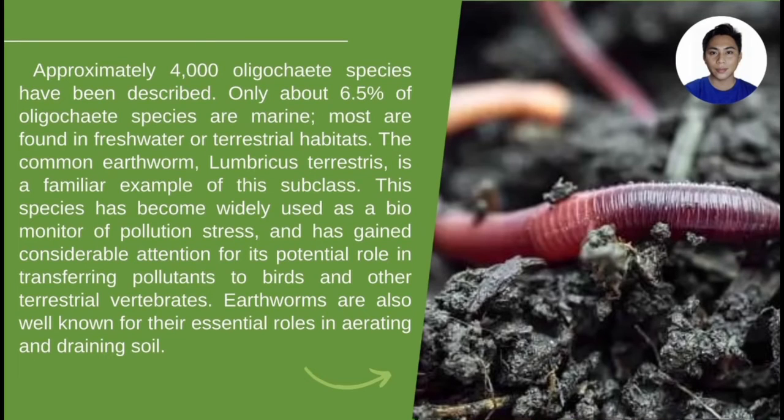Over 4,000 different oligochaete species have been identified. The majority of oligochaete species are found in freshwater or terrestrial settings. Only approximately 6.5% of them are marine. Probably the most well-known member of this subclass is the common earthworm, Lumbricus terrestris.